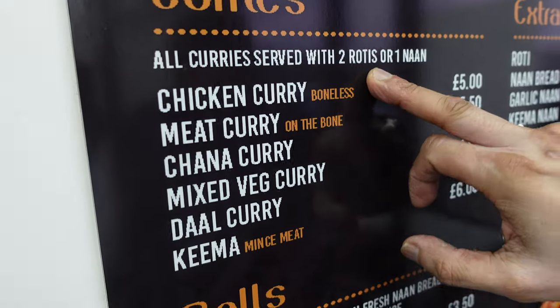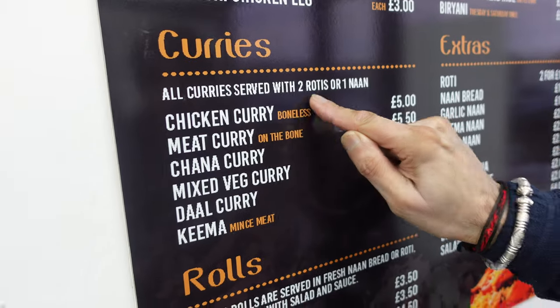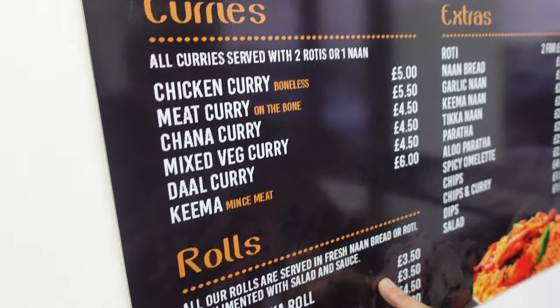With every curry you get served with two rotis or one naan. We have gone kima alu with two rotis, and then we're going to be trying out their sheesh rolls. Like I said, Hamza's authentic Pakistan cuisine on Eastbourne Road. Let's see whether this curry warms us up or is it going to leave us cold-hearted. Let's find out.